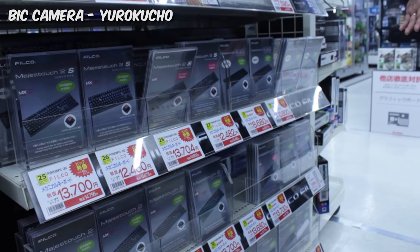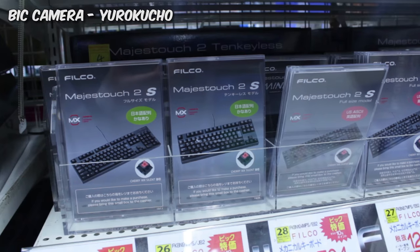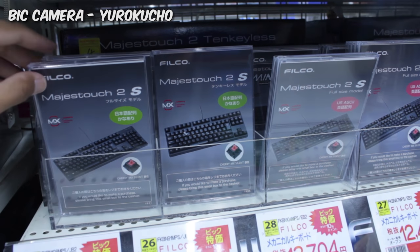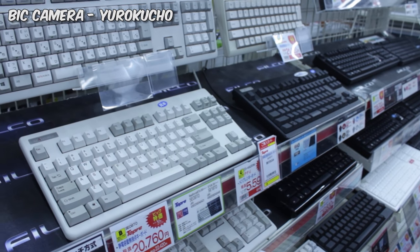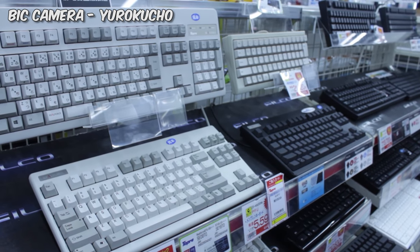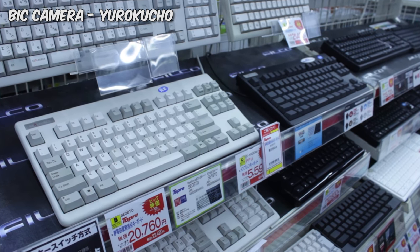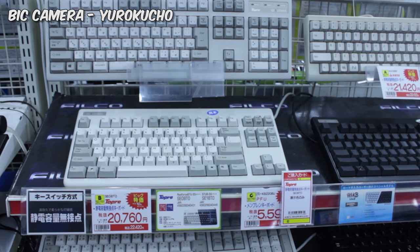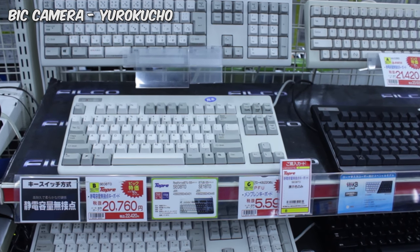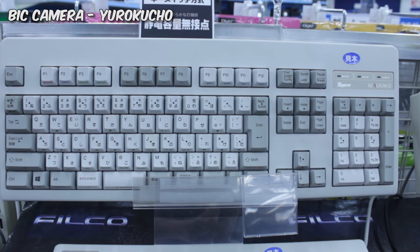But for the Filcos, they had these cards which you just hand into the register instead of having the boxes there. I also went to a smaller Bic Camera in Shibuya, and they didn't have mechanical keyboards except for a few Logitech ones, so not all of them have them, so probably only the bigger branches do. Another thing with all these stores and many other stores is that there's discounts for if you're a traveler and if you pay with like a Visa card and stuff, so check out the links for more on that.